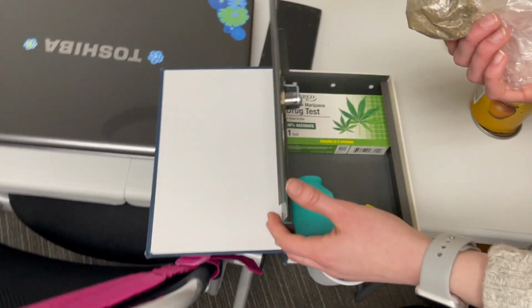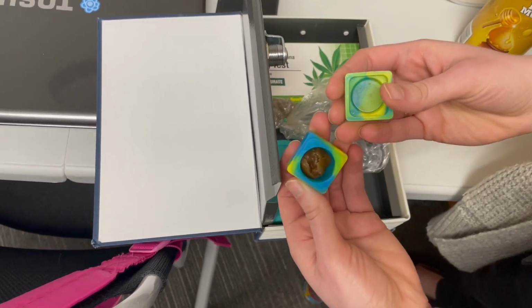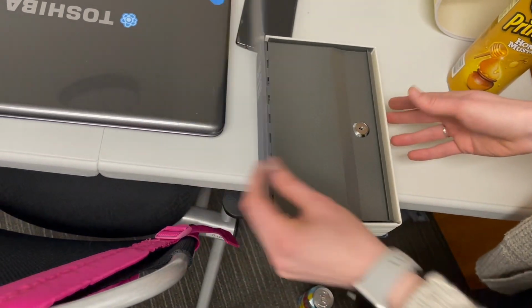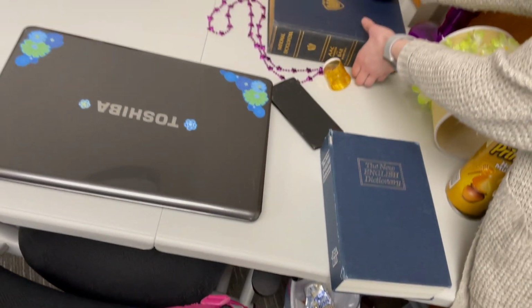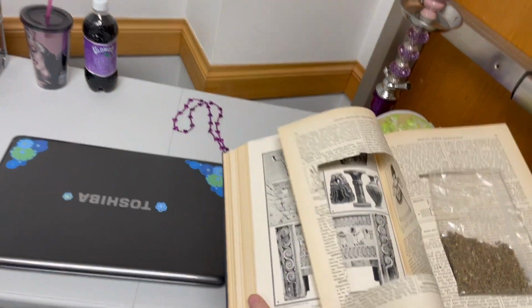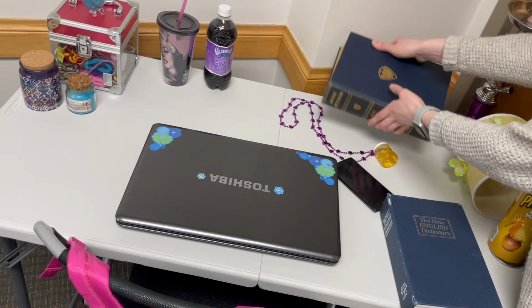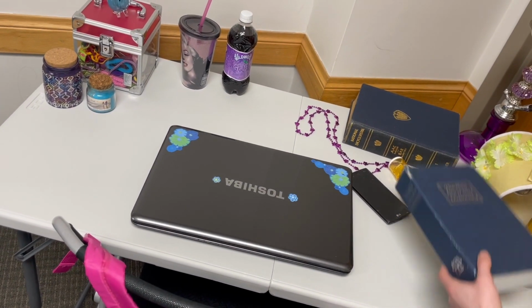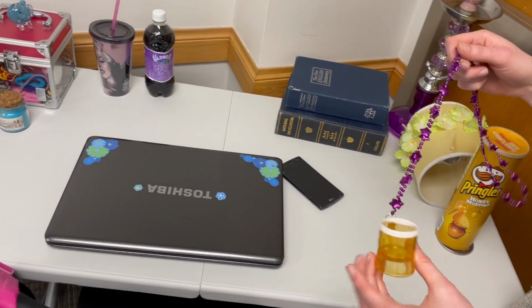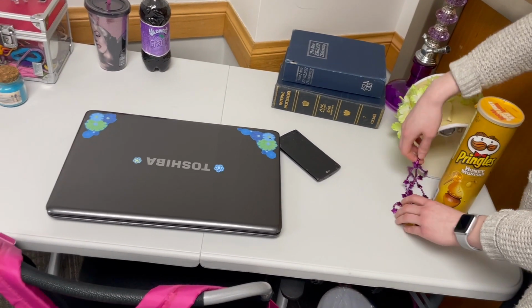We also have this marijuana, and then another stasher container, which actually has wax in it. And next we have this book, just like the book that Kylie had. This has a cutout in it, but this is stashing some more marijuana. Something that you probably wouldn't look at in your kids, but maybe now you will. And then we have another necklace that supports drinking, a little tiny beer glass.